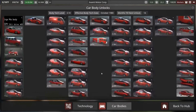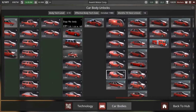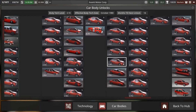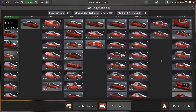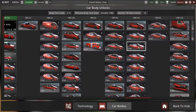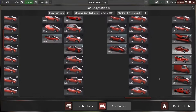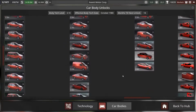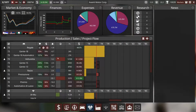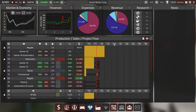Now, looking into the future, we are going to do one facelift of the Razzo, or the Ratzo, and then we're probably going to do a replacement with this almost NSX style body. I do quite like it, or even these more short coupe bodies. I feel like that would work out well. And yeah, just doing a little bit of planning for the future, trying to see where we want to be. So we are going to do a facelift of the Razzo right now. So then when that comes in, we'll be prepared for the 80s.